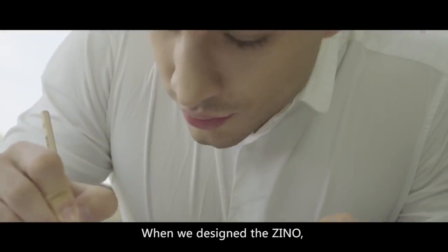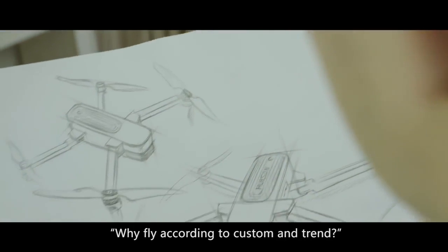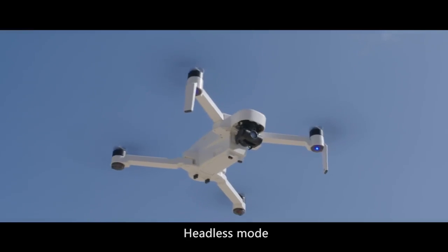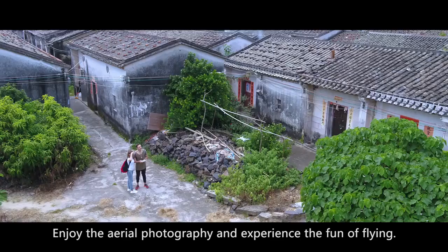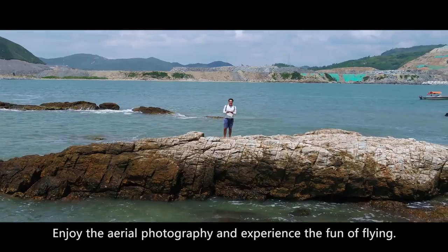When we design the Zino, we ask ourselves, why fly according to custom and trend? More ingenious design. Headless mode. You only need to specify a flight direction before taking off. Enjoy the aerial photography and experience the fun of flying.